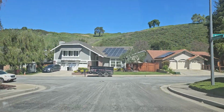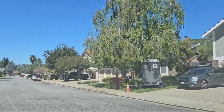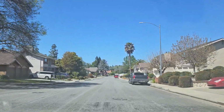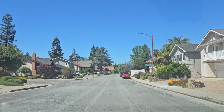And the hill right in front of us is the Santa Teresa Hill. So it's a small neighborhood with approximately 100 to 120 homes. I don't know the exact number. So it's not a big community, but it's nice and quiet, and it's a sense of community.